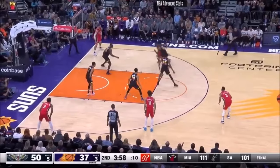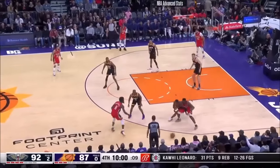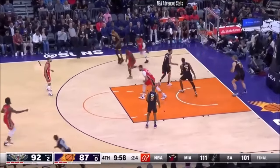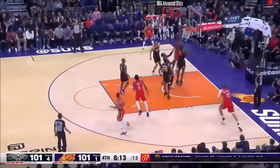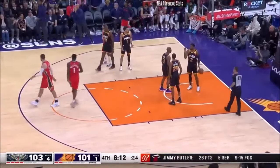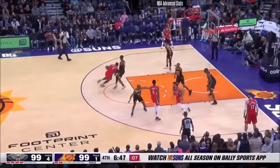He can also draw you out and go straight to the basket just by using his speed and agility to get all the way there. He also can use his power to bump you off your axis and still use his speed and length to lay it in gently. I love the fact that he can do that consistently throughout a game by switching it up and still being able to finish multiple different ways.